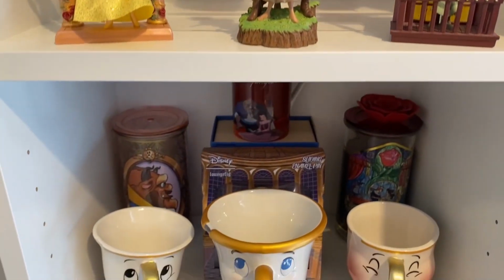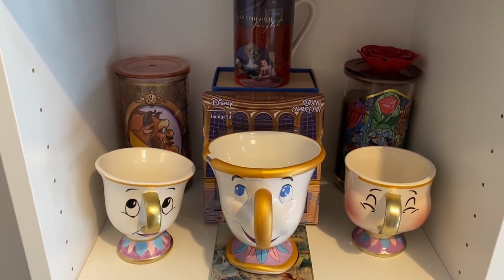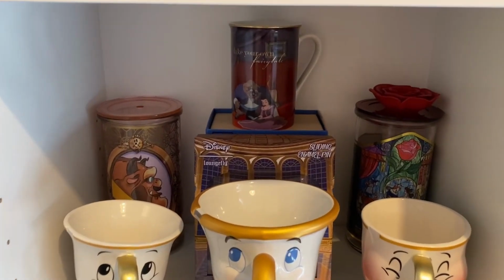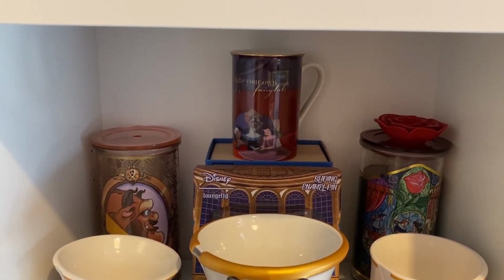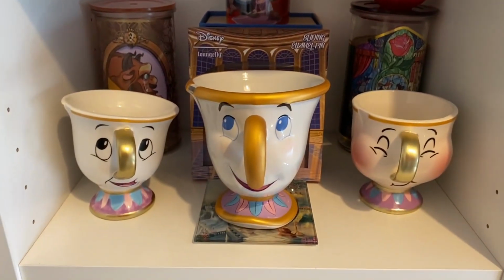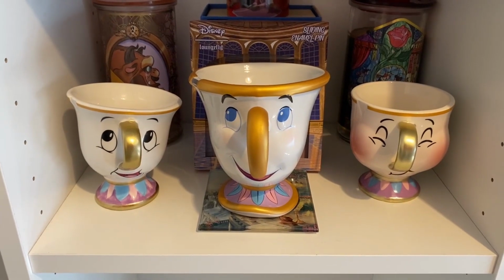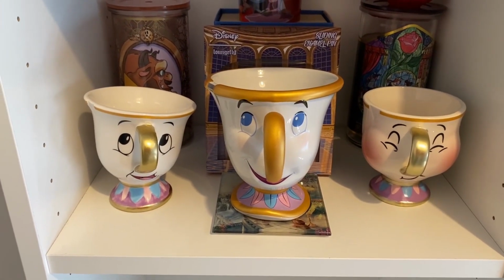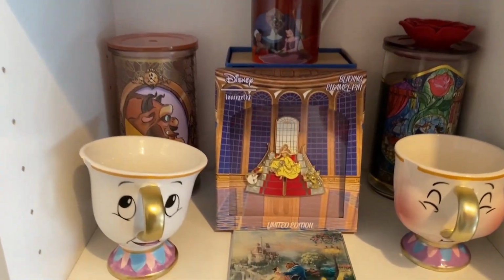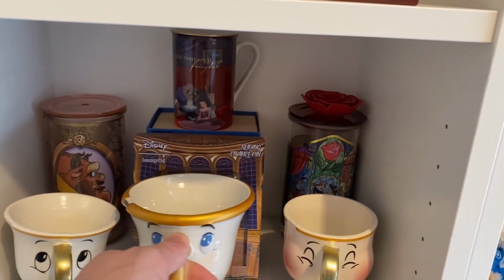If we then move down, I have this shelf here. So I've got 2 glass tumblers at the back, which are Beauty and the Beast, both from Shop Disney. I then have this gorgeous mug, as you can see, which is on top of its box at the back. That was a present. Chip mugs here. The chip mug in the middle is the latest chip mug from Shop Disney, and the ones on either side are from Primark. And behind this mug right here, we have this gorgeous limited edition Loungefly pin. It was a birthday present.